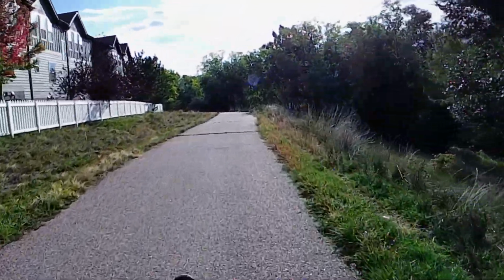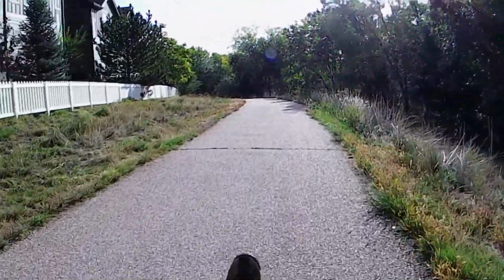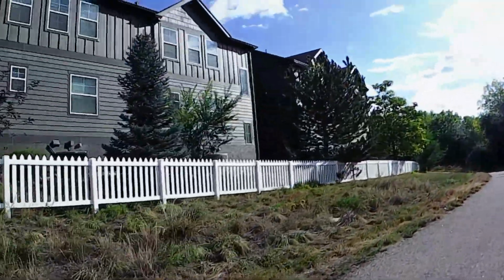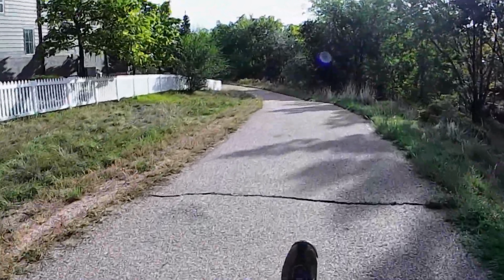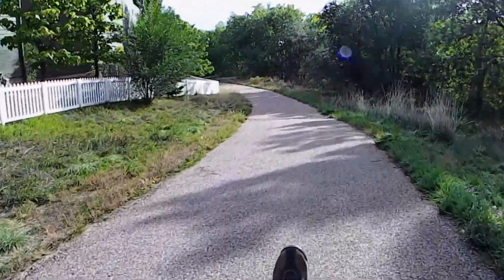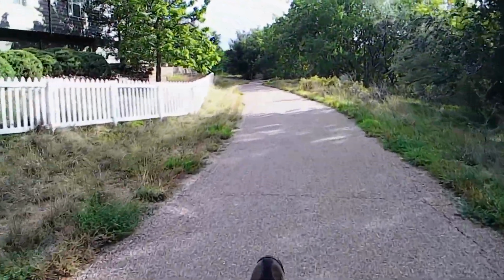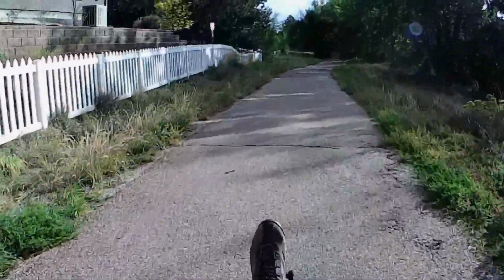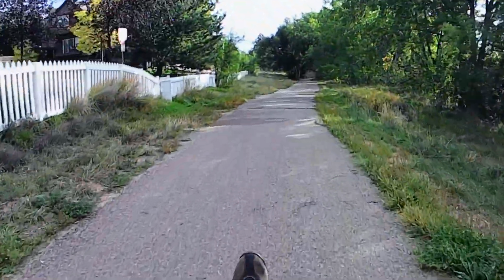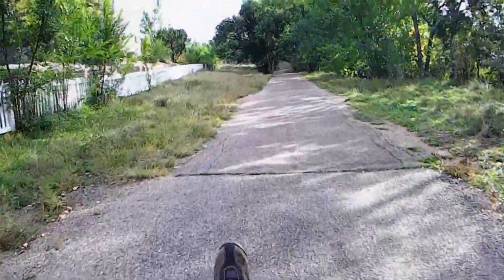You can see the sun finally came out a bit. It's really nasty looking towards the south, but it's not bad looking towards the north here. There's still clouds, but at least there's sun. And it's warm enough I can finally take off my thin fleece vest, my jacket, my windbreaker. Not really a jacket, just a windbreaker. But I dressed extra warm this morning because it looked really bad.